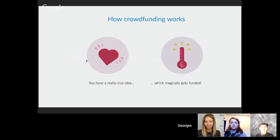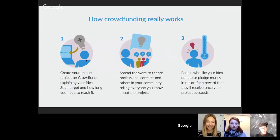So how does crowdfunding work? You have a really nice idea, which magically gets funded. That sometimes can be the perspective from an outside point of view. That's how it looks like crowdfunding happens. Now, those of us who work in crowdfunding or who have been involved with a crowdfunding project know that that's not necessarily the case. So how crowdfunding really works.